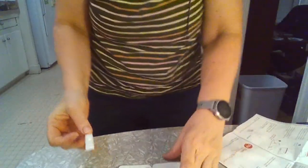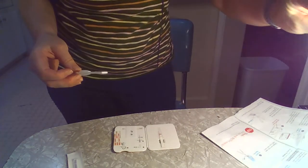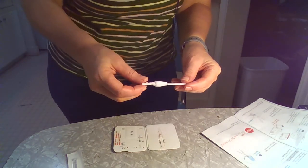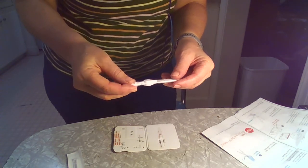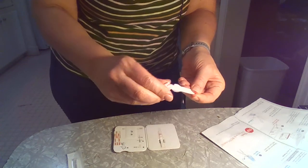Remove the dropper cap. Okay, so here is the liquid dropper. I'll turn this down, maybe you can see. Put some light over here. Okay. See, kinda. Okay. Remove the dropper cap. So I'm going to break the cap.